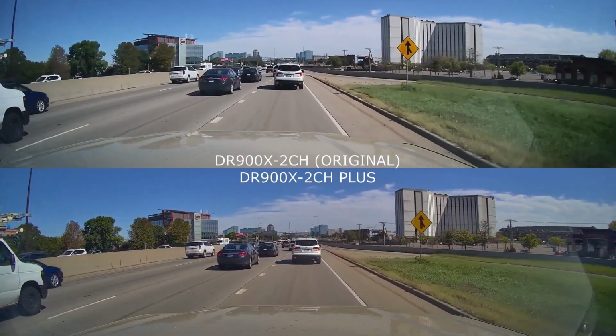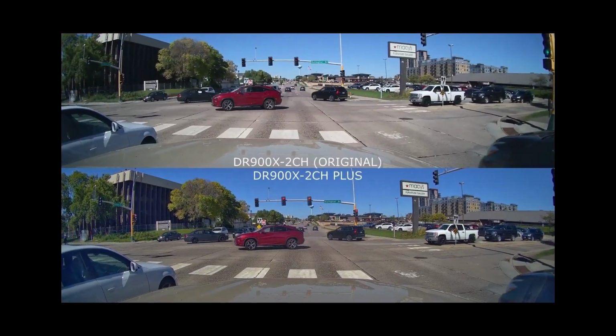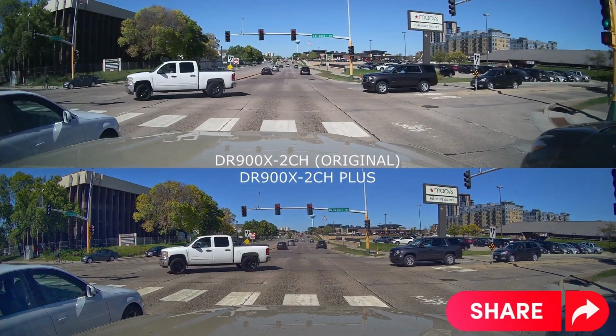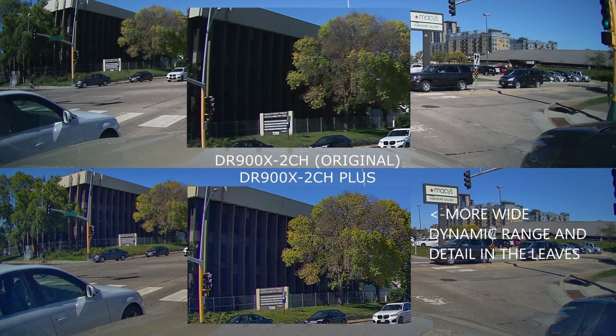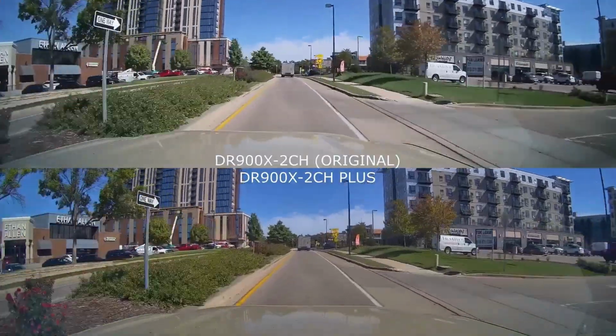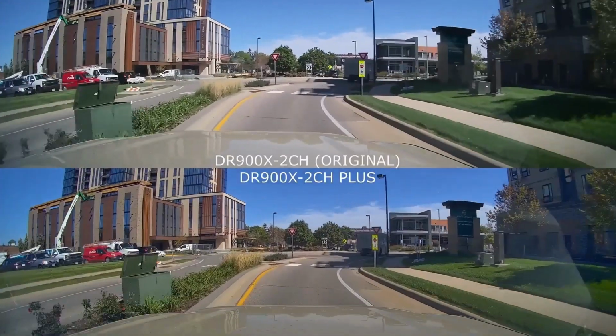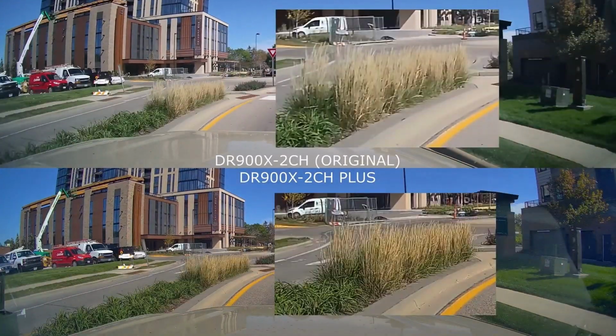The dash cam comes with Wi-Fi and GPS connectivity. You can also opt for LTE connectivity if you want to connect to the cloud. The BlackVue DR900X-2CH Plus has a native parking mode. You can be sure that your car is protected even when you are not around. The dash cam comes with BlackVue Cloud. You can easily connect to the cloud and access your videos from anywhere.